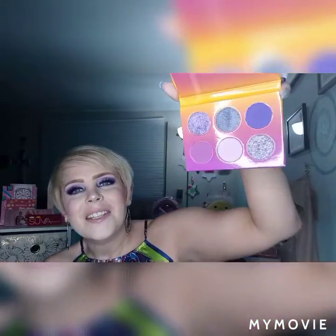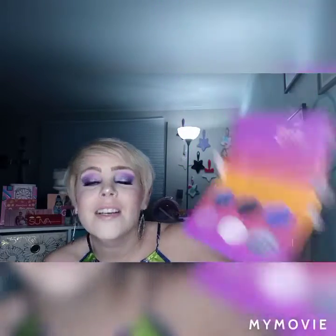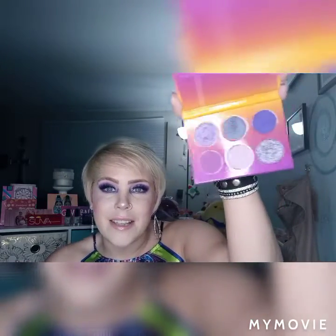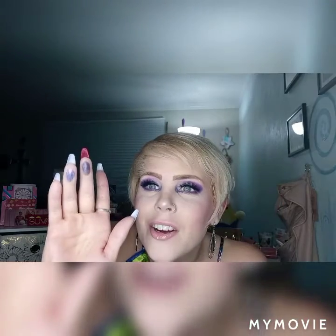I got this gorgeous palette, and as far as purples go, this is far superior to my other purple shadows. Now I do like Jeffree Star's Bloodlust, but this beats that because of the tone of the shadows. It is very blendable as well, and then there's these two shades that almost have a shift to them, and they are really fun. So that's what's on my eyes.